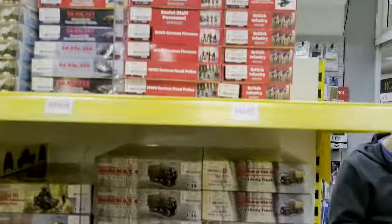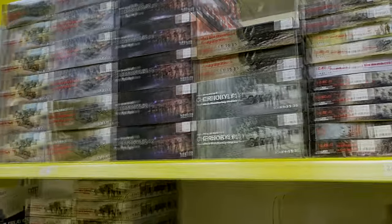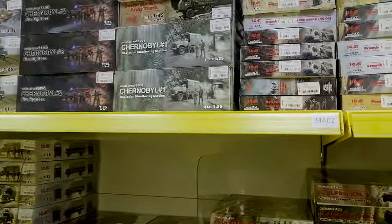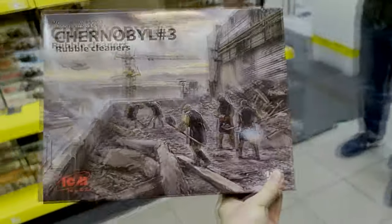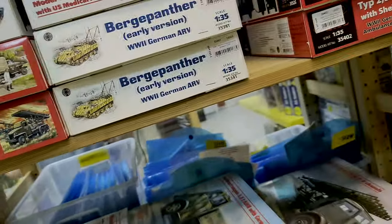So we'll start off with the ICM stuff, which is the latest stuff from ICM, obviously you've seen my Chernobyl stuff. They've got the latest releases from them. I'll show you one of them right now. They call them the rubble cleaners, the robots, the guys that had to clean off the roof on Chernobyl. That's a brand new kit.